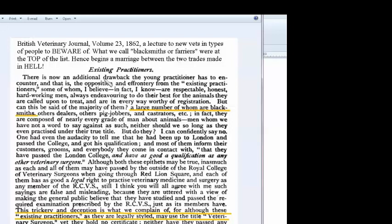He says, there is now an additional drawback the young practitioner has to encounter, and that is the opposition and effrontery from, quote, existing practitioners, some of whom I believe, in fact, I know, are respectable, honest, hard-working men, always endeavoring to do their best for the animals they are called upon to treat and are in every way worthy of recognition. Okay, but can this be said of the majority of them? And I'm telling you, the same is true today. Okay, a large number of whom are blacksmiths, period, or might be a comma.